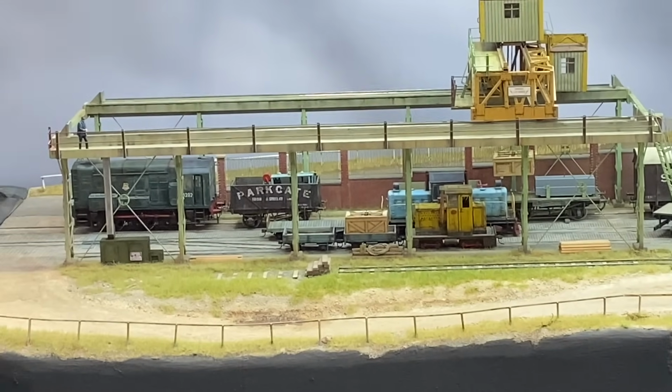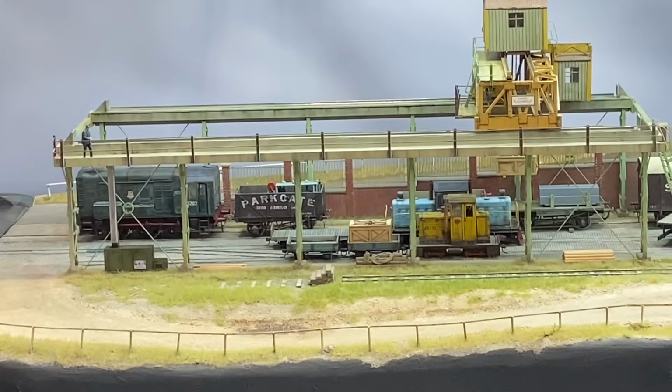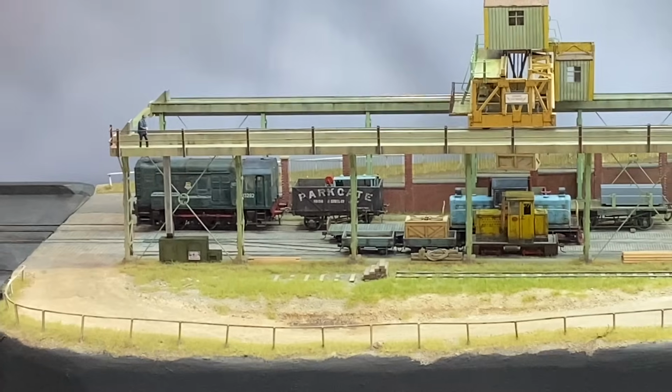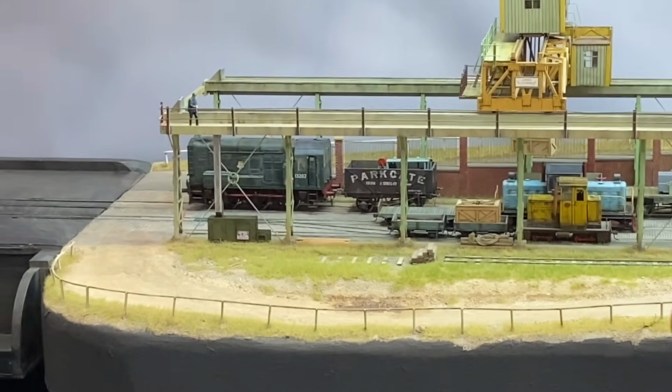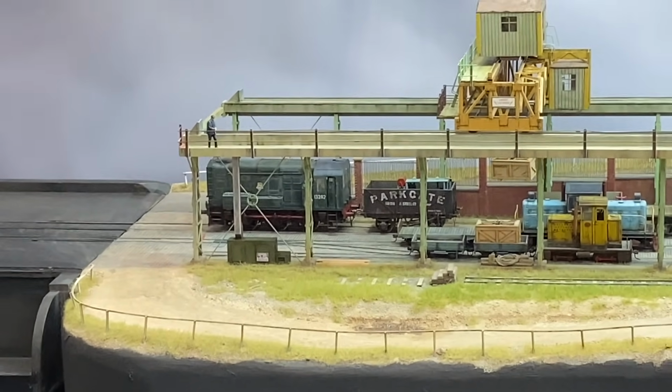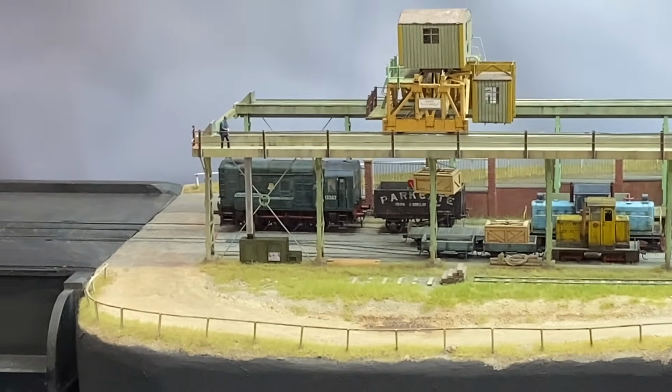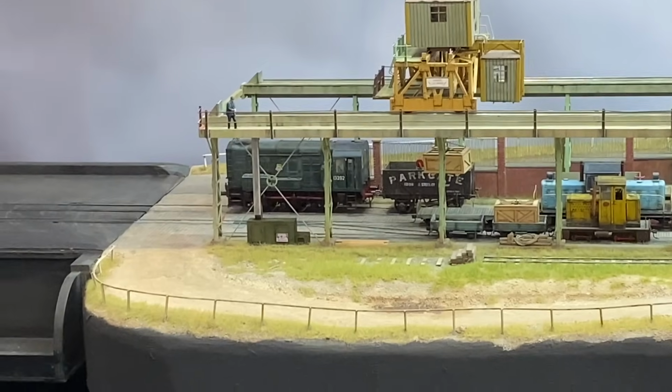Again, it was an impressive piece of modelling and very entertaining to the crowds. So entertaining, in fact, I couldn't actually get near it very well. And this is filmed from 2 people back, and that was the best I could do. I would have loved to go a little bit closer, but at least you get to see that wonderful gantry crane loading those wagons.